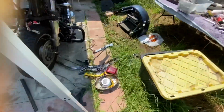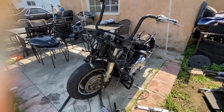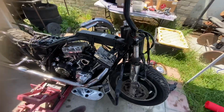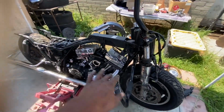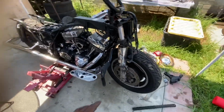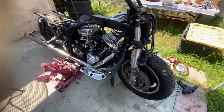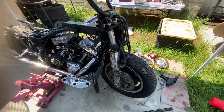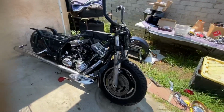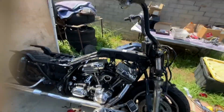Got everything off. The reason why I have everything off is because no matter who buys this bike, either way, the next step is literally to get a frame fixed and to take it there. The guy literally wants it like this with nothing on there. Even still, he wants the exhaust pipes off, like crash bar off, floorboard, everything off. He don't want nothing on the bike. So I'm really doing them a favor. But yeah, let's keep going. It's pretty much a done deal.